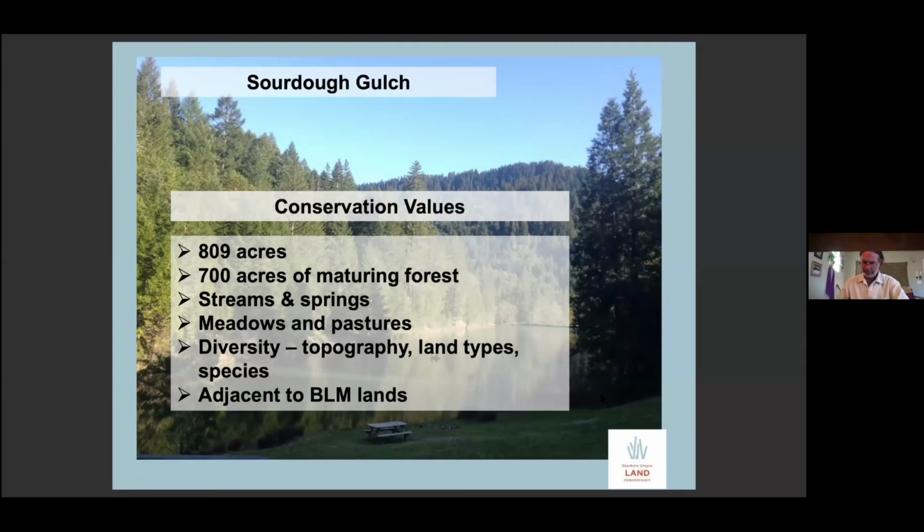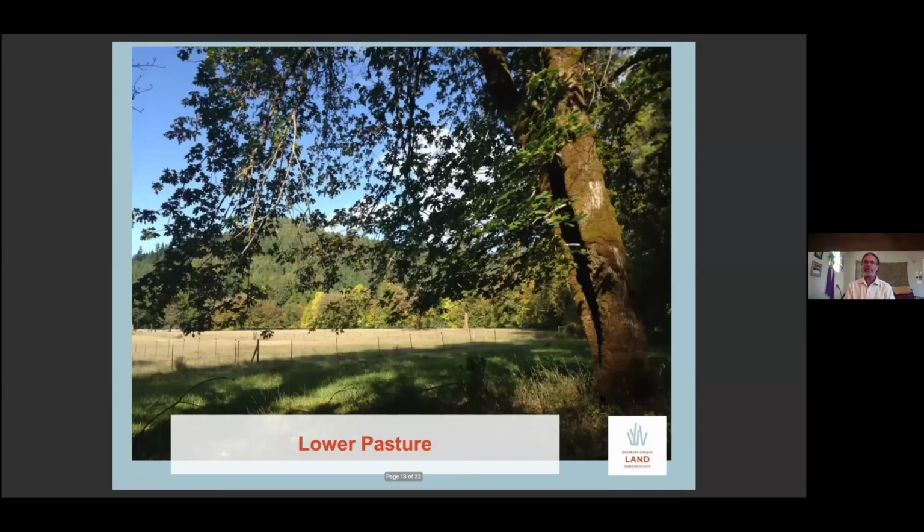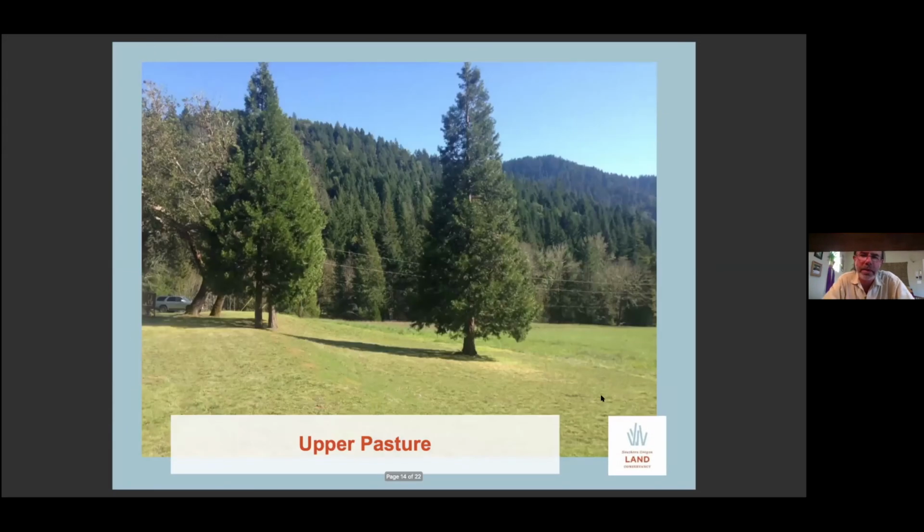Next. Some beautiful photos of the property. This is the Legacy Oak down next to Wolf Creek and adjacent to this beautiful pasture. And then far in the distance there, you can see the riparian area of Sourdough Gulch. Next.